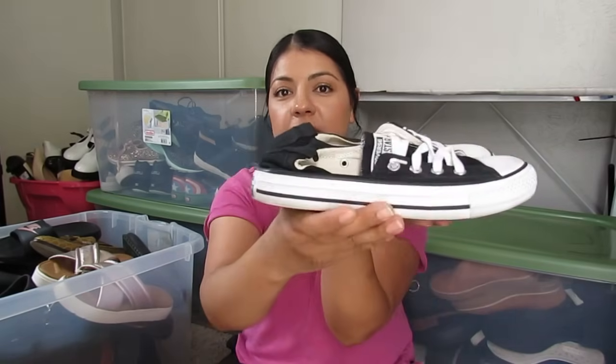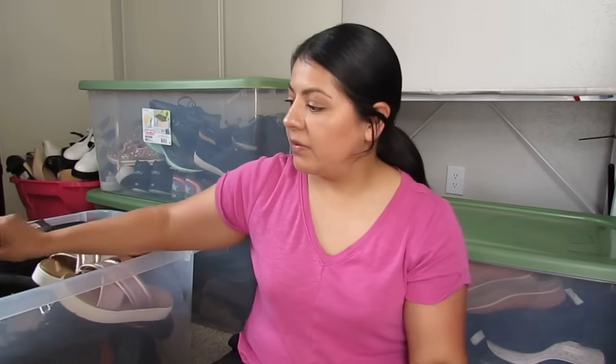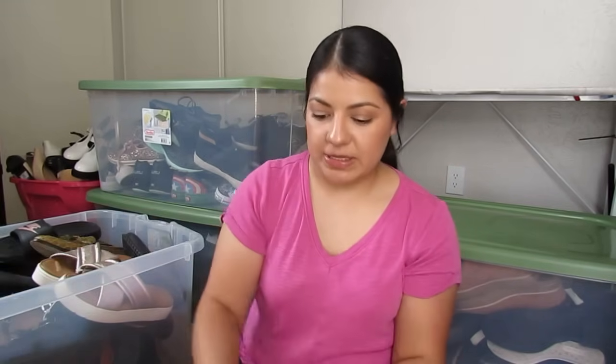Some more Converse. They are a slip-on style. You don't have to tie these shoelaces at all, so that's super convenient. They are a women's size 8. And I don't see the price tag on it, but normally they price these at $7.50. Well, $14.90 something, but half off would be $7.50.